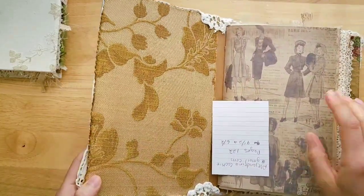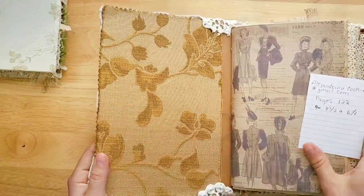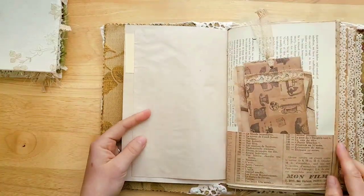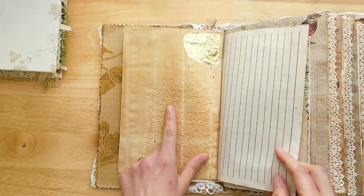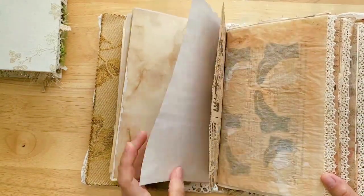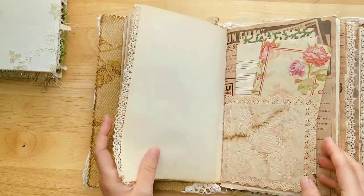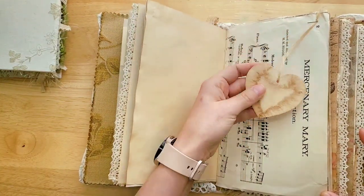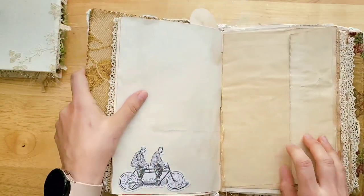So this one is 122 pages, 9.5 by 6.5. You have upholstery fabric here. So there's lots of texture. A little bit of cream lace on the spine, but this is a creamy vintage feel. So book pagey, browns. Look at that. She just embossed part of that paper there. Definitely an old time feel. Bag in there. Coffee dyed papers. Just pretty how she puts everything together.